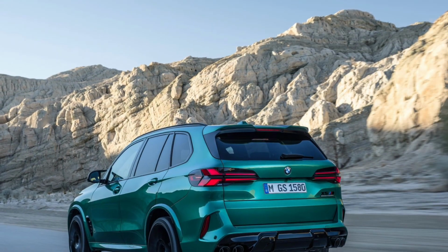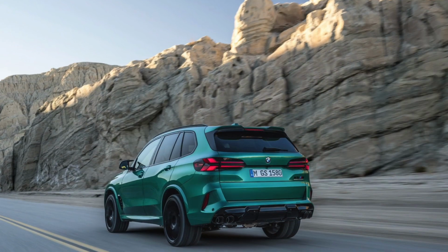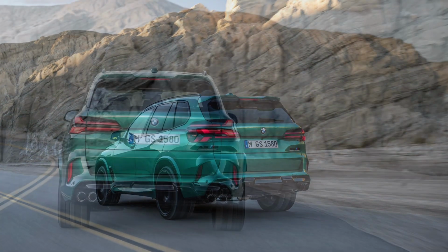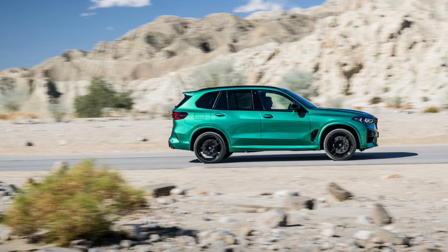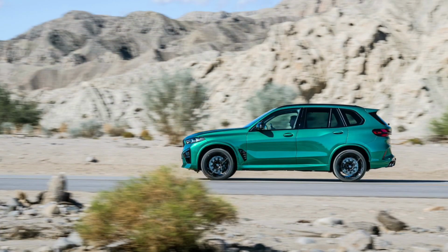This comprises the evasion assistant, alertness assistant, rear crossing traffic warning including a new braking function, and speed limit display with no overtaking indicator and manual speed limit assist. The lane departure warning function that also comes with the driving assistant package now additionally features lane return with steering assistance and reacts to oncoming traffic when there is a potential risk of collision.